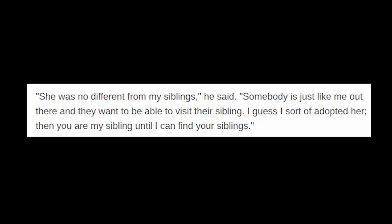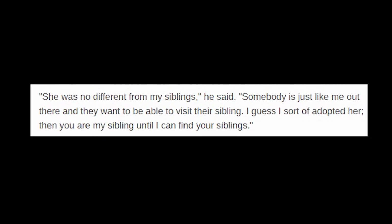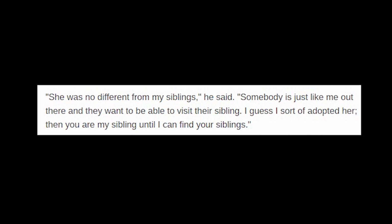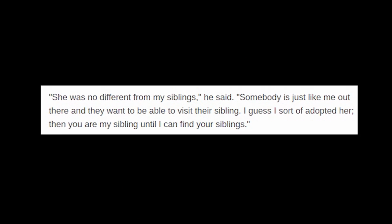Todd said, "She was no different from my siblings. Somebody is just like me out there and they want to be able to visit their sibling. I guess I sort of adopted her. Then you are my sibling until I can find your siblings."